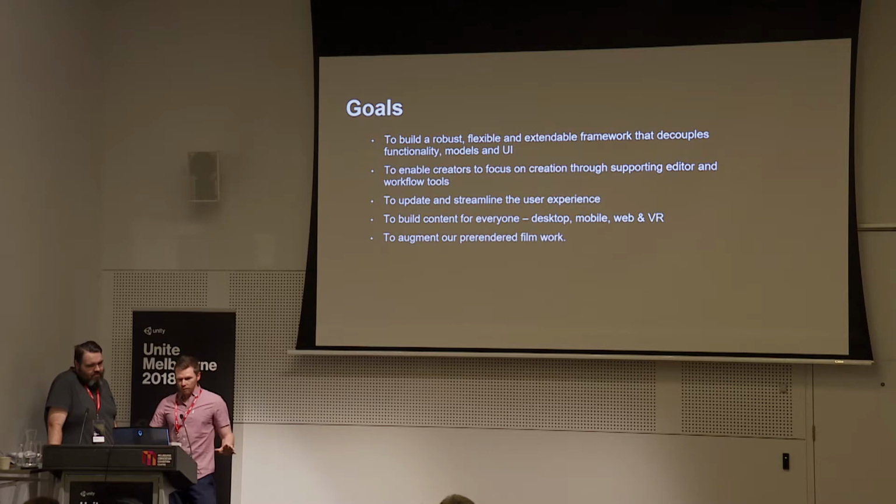So we had a couple of goals for SiteLab. The most important ones were that we wanted to build a robust, flexible and extendable framework that really decouples all of the relationships between game objects and functionality models and UI. We wanted to really let the content creators focus on creation through supporting editor and workflow tools. We wanted to update and streamline the user interface. So again, that's that presentation layer over the top.